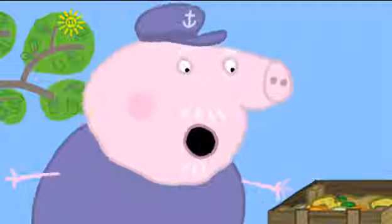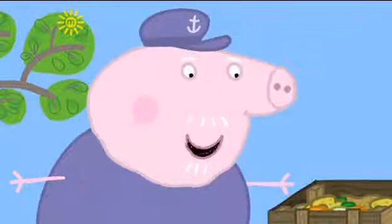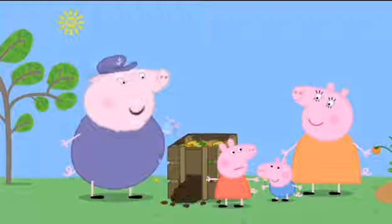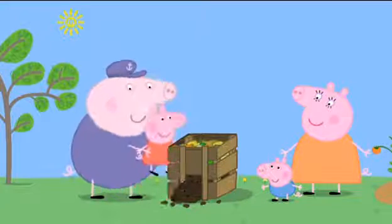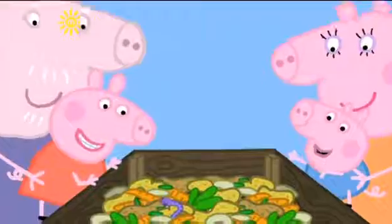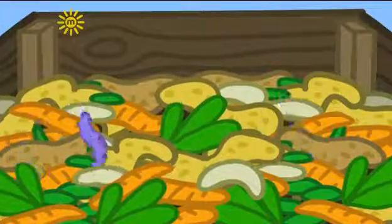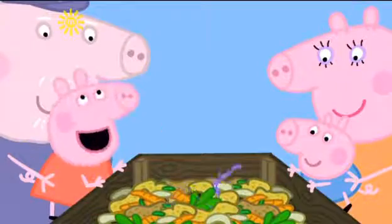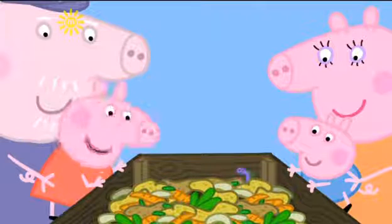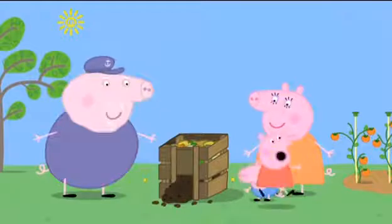Oh, no, Peppa. I've got some little friends that give it some help. Where? In here. Look. Wiggly worms. Wiggle, wiggle. The worms turn all the fruit and vegetables into compost. Grandpa, can we find some more wiggly worms for your compost heap? What a good idea. Come on, George.